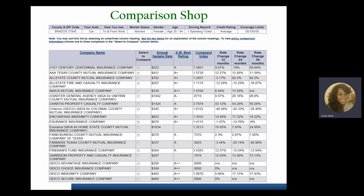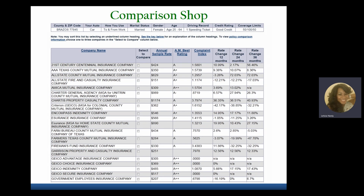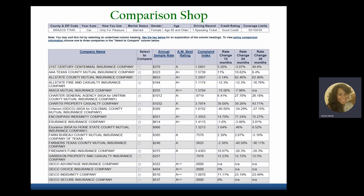Now, another thing to keep in mind is that your credit rating does affect your insurance rate. Here, this person has the same things. They're in Brazos County, trying to insure a car. They're married, female, between the same ages, with one speeding ticket, but here they have good credit. Some companies may give them discounts based on their credit rating, so the amounts may be much lower. It's also going to show you their A.M. Best rating, their complaint index, how many complaints they've had, and how often they change their rates based on 12, 24, and 36 months. So it's important to maintain a good credit score as well as our driving record. We want to keep those things in good standing because they will affect our overall insurance amount.